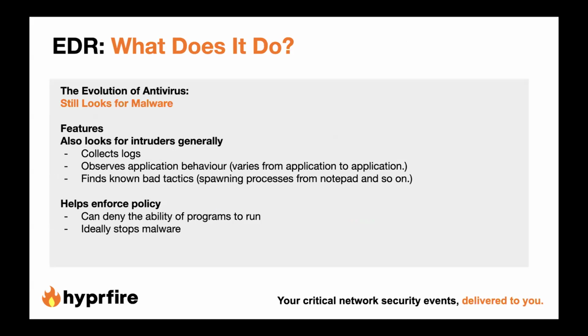So EDR, endpoint detection and response, what does it actually do? Realistically, it's antivirus with extra steps, right? It's a smarter version of antivirus. It looks for malware. It looks for things that shouldn't be there. It can look for behaviors of certain applications. So if an application like Notepad or Calculator suddenly spawns a PowerShell prompt, that probably shouldn't happen, and the EDR system can pick up on that.